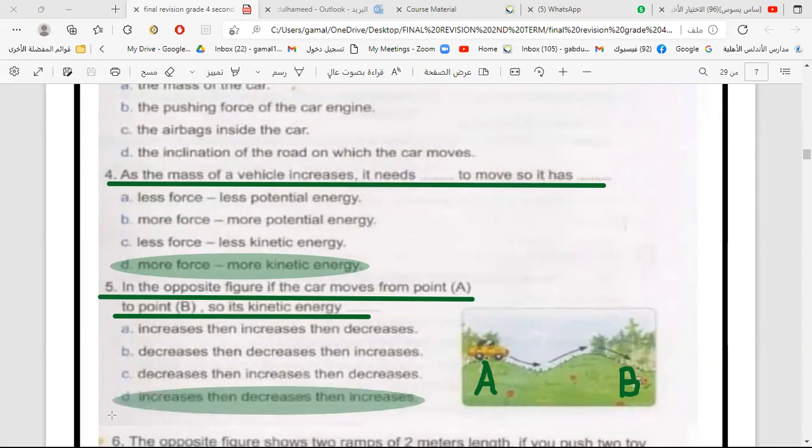Increase. Very good, my son. It is the correct answer. When it moves down, the inclination increases, so the kinetic energy increases. When it moves up, the speed decreases. Then when it moves down again, the kinetic energy increases again. Very good, my son. Thank you, Yusuf. Thank you, my son.